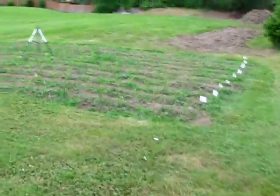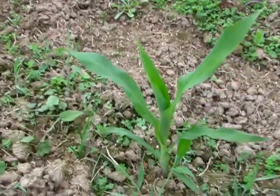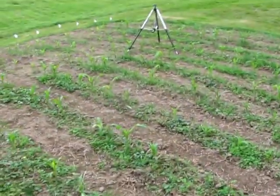Look at the corn. I think some of this actually will be knee-high by the 4th of July. Some of our corn, it's pretty tall. The corn's going.